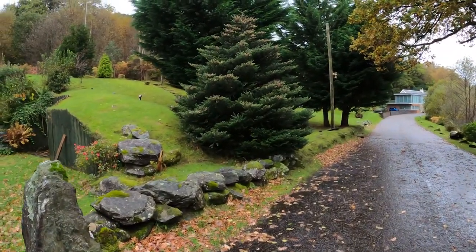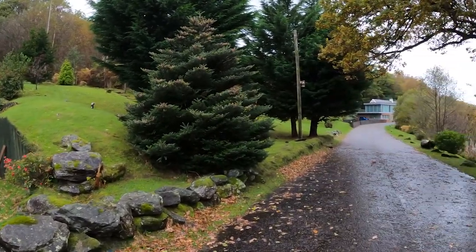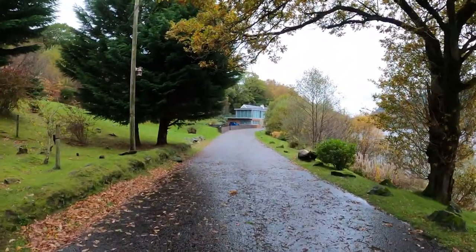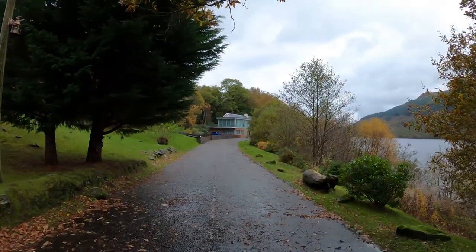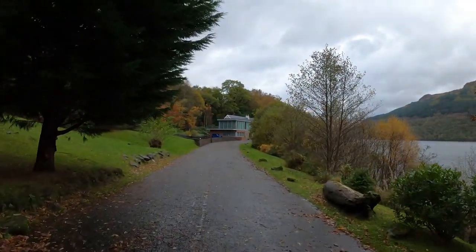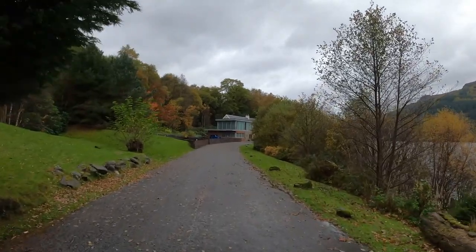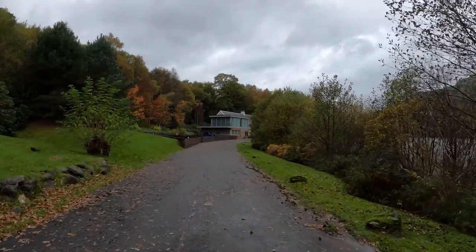This is obviously their garden as well, because it's all nicely kept. How lovely, and a lovely house up here as well. All glass fronted, exactly what you want for living right by a loch. That's the thing that I would want in the house if I was living here. Lots of glass so I could just sit there and stare out at nature's TV all day long.